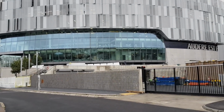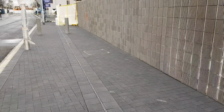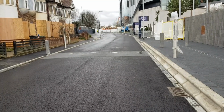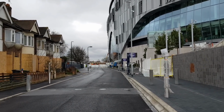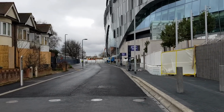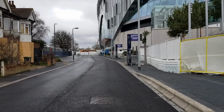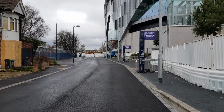So you can see now in this corner that the tiling has continued on this wall. These tiles close up, they are Tottenham blue. And look at this now. Nearly 21 months I've been doing these updates, and every time I've come around here there have been barriers. Never ever been able to see this so clear.